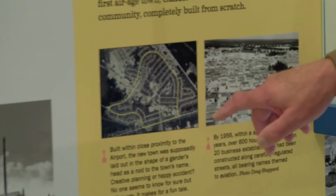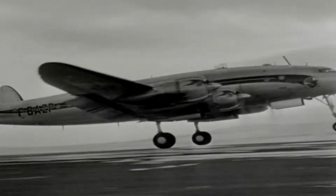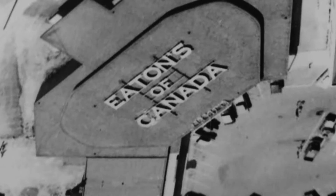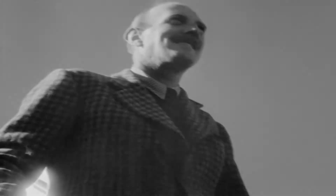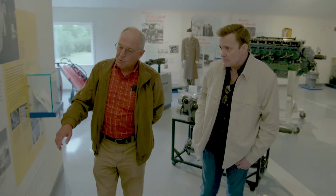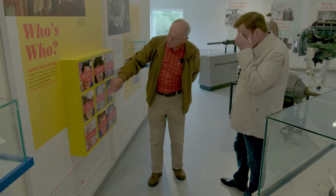You can see an outline of the town here, and the main drag outlined like a goose head. Fairly busy town with a lot of aircraft coming and going. So busy, in fact, that Eaton's even put up a department store here. There's signage on the roof so passengers could spot the store. Lots of foreign visitors. Some of the famous people who stopped off here, there's Marilyn Monroe, Churchill, the Duke, Clark Gable, etc. Frank Sinatra's signature here.